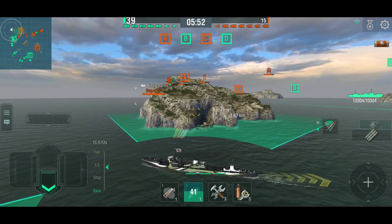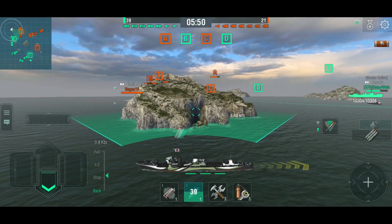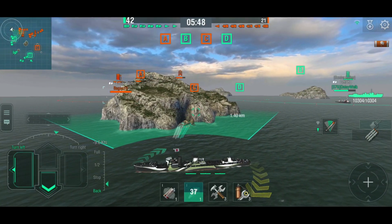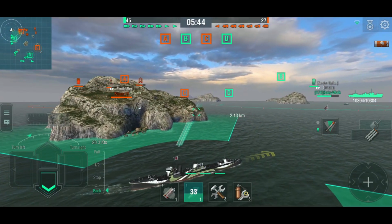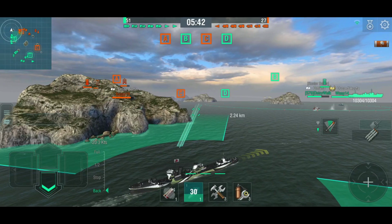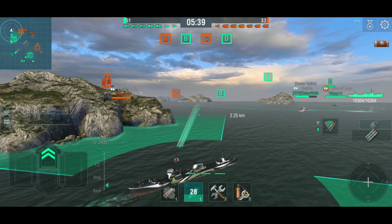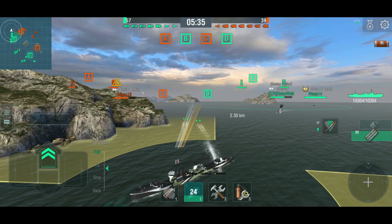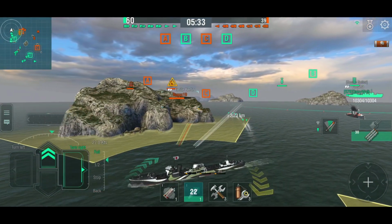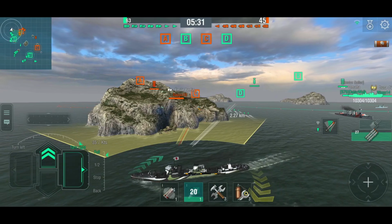Okay, Monsieur Bertin, which way are you going? Have you remembered that there was a destroyer here and that was spotted? Well, let's see. In case he decides to go straight ahead forward, which is probably not advisable, I'll just drop some torpedoes onto him. Okay, that's all of them. Because the reload is reasonably quick with just 30 odd seconds.